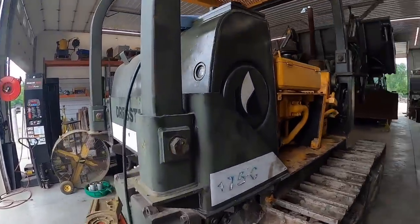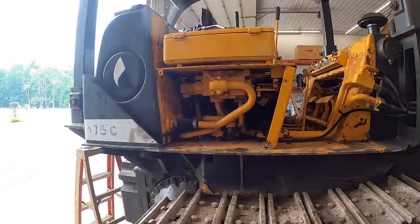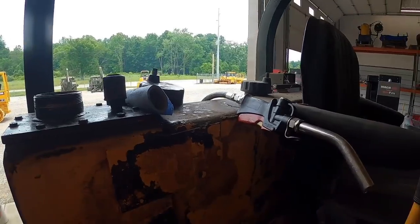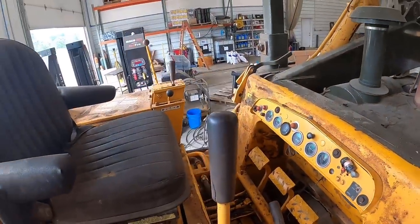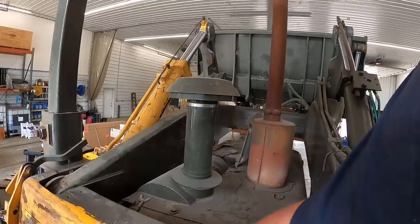All right, Kevin got the hydraulic tank topped off. Got the transmission topped off. Are you ready to start this? We got engine oil in it. I'm gonna start it and check the transmission oil, so it's gotta be checked running. Turn you on. Idle one. We got the fuel filters bled out. Here we go.